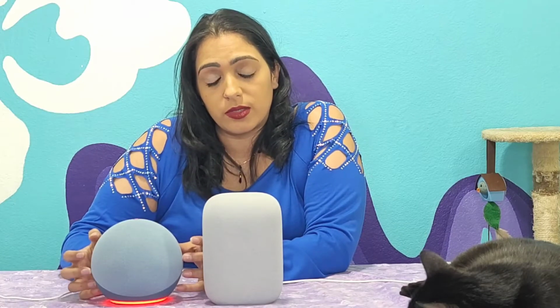Both Amazon and Google are trying to become more eco-friendly, more environmentally friendly, with their speakers. Both of these are made with recycled products, and depending on the components, the percentage varies. On the Amazon, 100% of this fabric on top is made from recycled plastic. The aluminum in the speaker as well as the cord is also made with 100% recycled aluminum.